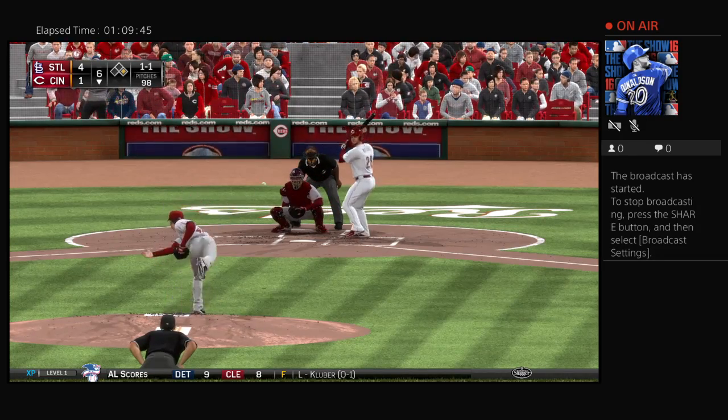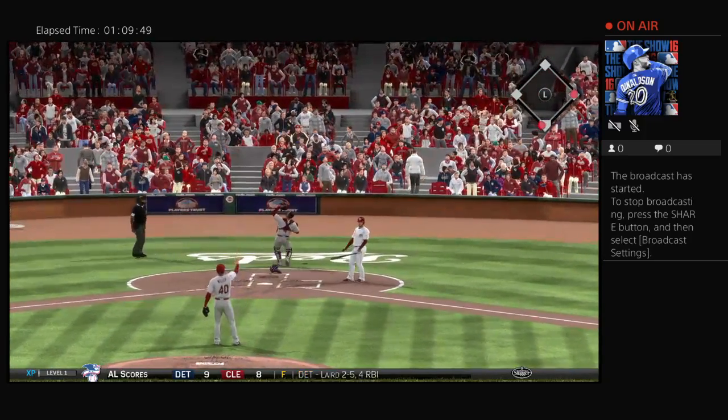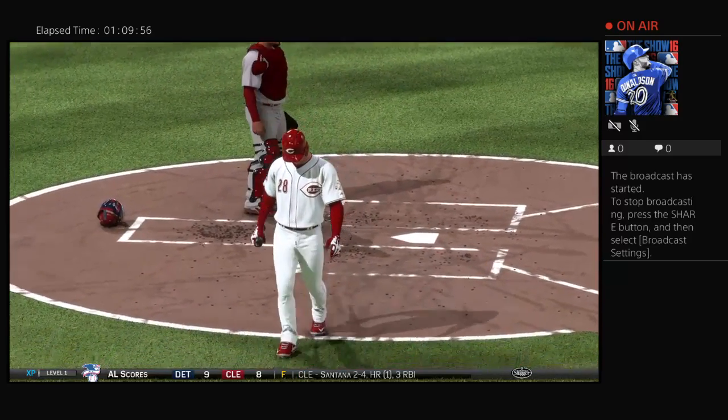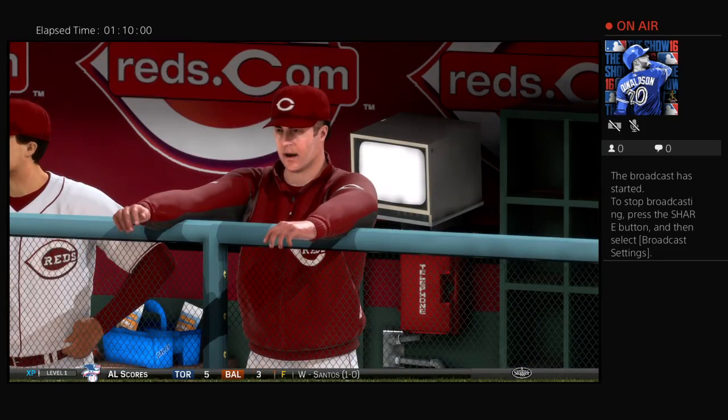Here's the 1-1. Now this is popped up, but Molina should have room behind the plate. And he'll indeed make the play in foul territory for the first out. Well, we could hear him all the way up here in the booth. Just a big old, well, that's what pop-ups will make you do.